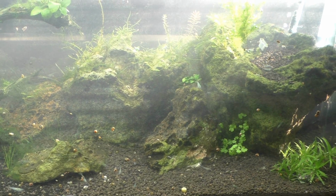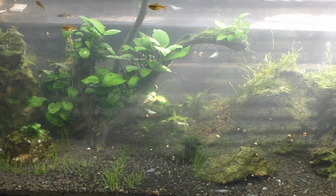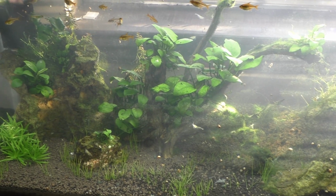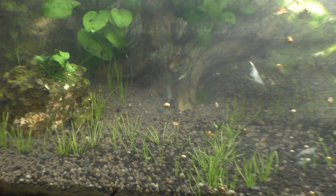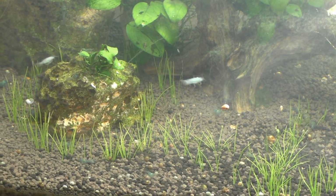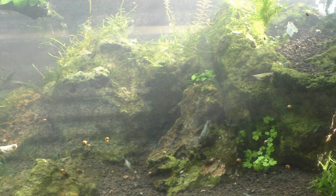And you know, it's still not really a high-tech tank, but I still fertilize it. No CO2 in this one though. I'm thinking about adding it just to get this hair grass to spread faster, but I don't know that it actually would. It's getting a ton of light from the sun.